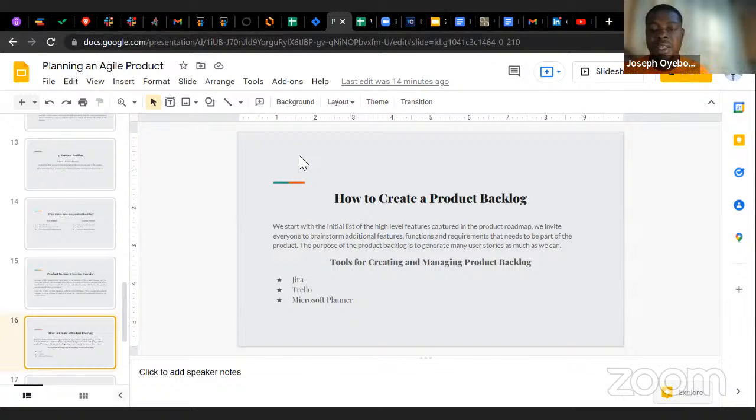So what are the tools for creating and managing product backlog? Number one, we have Jira, we have Trello, we have Microsoft Planner. So these are not exhaustive. These are just for the purpose of this presentation.